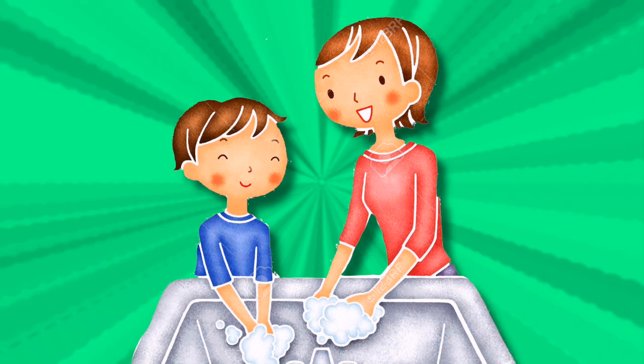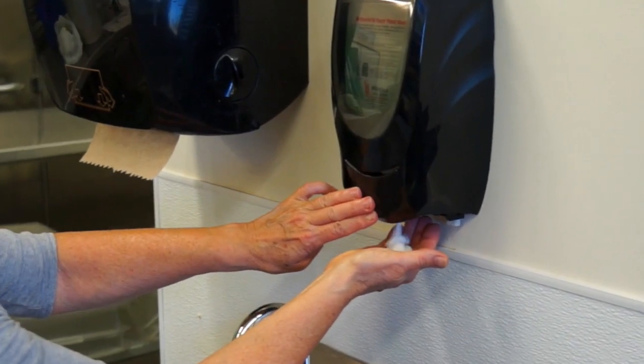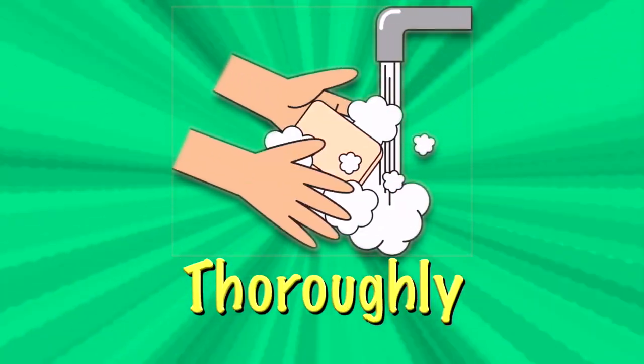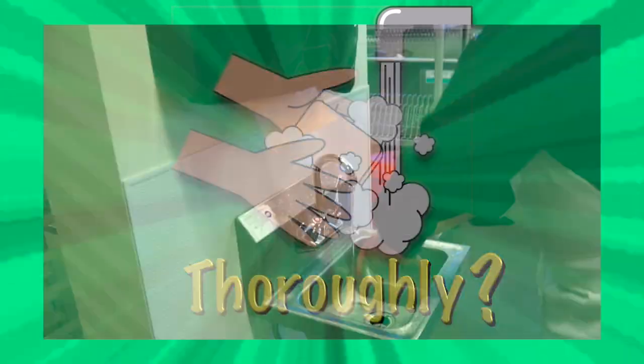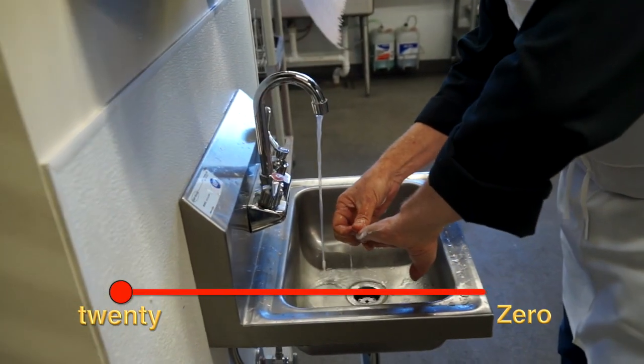Your mother told you to do it, and we're telling you to do it. When you enter the food prep area, whether from outside or just down the hall, wash your hands thoroughly. What's thoroughly? As you wash, count backwards from 20. That will give you the idea.